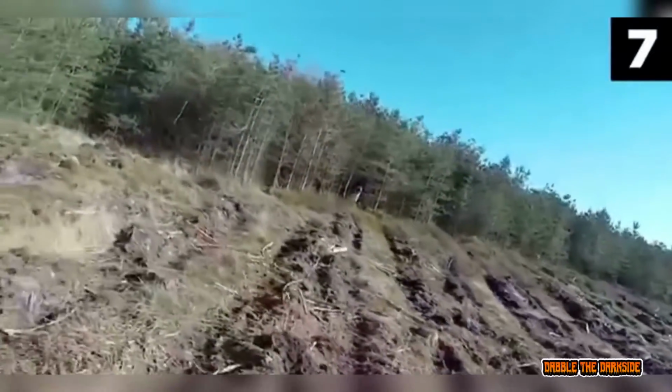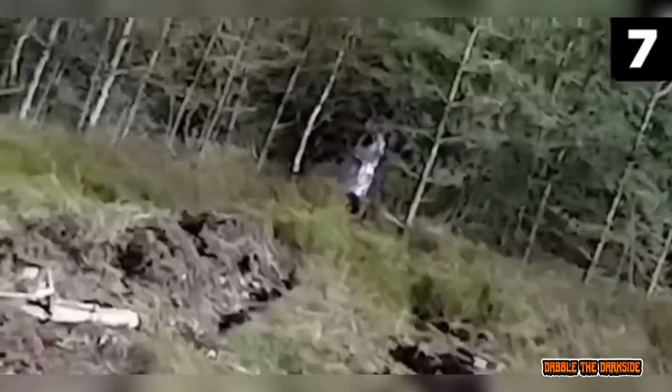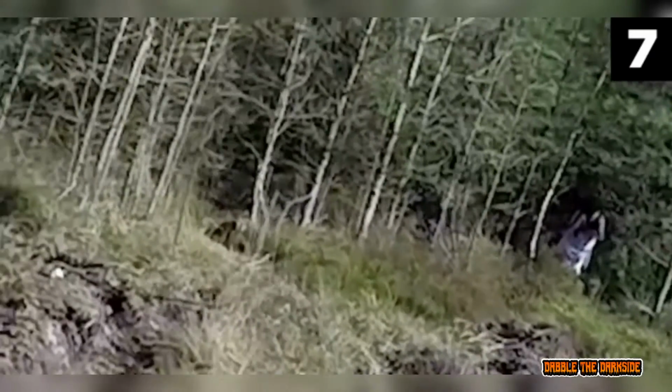It doesn't look like much at first, but the situation becomes much more clear after he zooms in. A witch-like figure appears to crouch low while watching the drone from the tree line. I can't tell if they are waving at them or brushing something out of their hair, but either way, this strange hermit just shouldn't be out here this deep in the woods.